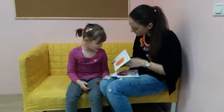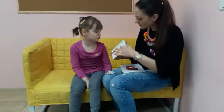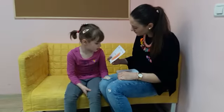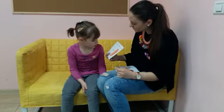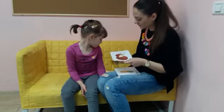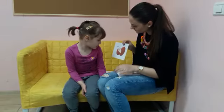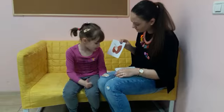What's this? This is an apple. Apricot. What color is it? Is it red or orange? Orange and yellow. What's this? This is a coconut. Do you like coconut? Yes, I do.